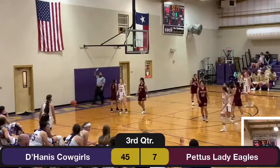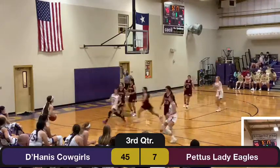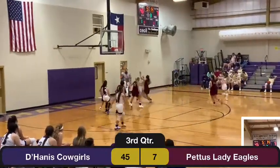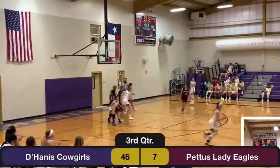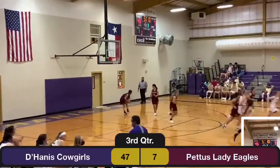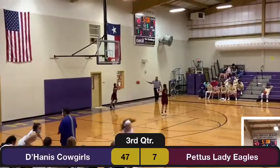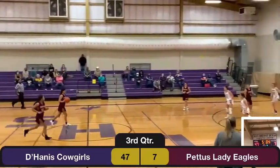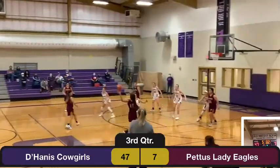Inbounded by Ruiz. She finds Herman. Herman swings it to Harkins. Harkins going to drive in and off the corner of the board. 2 points for Addie Harkins. 9 points up for Addie tonight. 5 minutes remaining here in the third quarter.